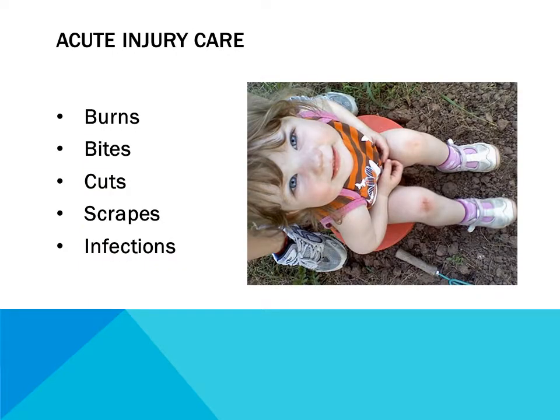The next area we're looking at is acute injury care. So this is things like burns, bites, cuts, scrapes and infections. And doTERRA products, the essential oils, are natural enough and gentle enough for you to use for all members of the family, so for babies and children as well as adults.